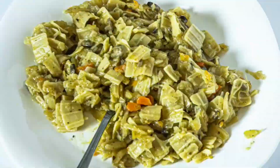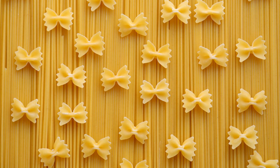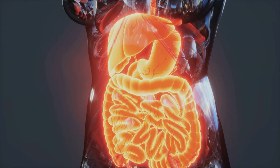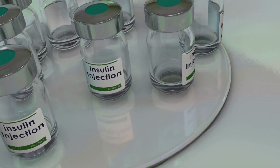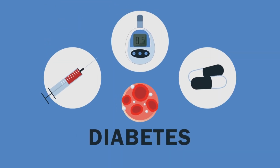And time is up. The correct answer is B, white pasta. White pasta is a classic example of a refined carbohydrate. Because the fiber has been removed, your body digests it very quickly, converting it into sugar that floods your bloodstream. This causes a rapid spike in blood glucose and a large release of insulin to manage it. Over time, a diet high in foods like this can lead to insulin resistance.